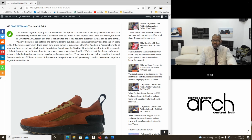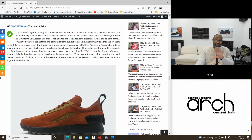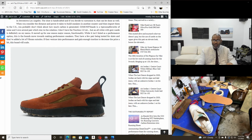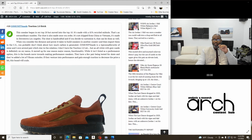Now, you can request it in this brick colorway, but you can also come back and get this mud guard section made out of any color that you want through a program that they have where they do customs. Now, you saw a long time ago that I did a custom with Community Made. I own several pairs of the shoes. They are number 10 because this midsole, not only the fact that there's no shipping involved when you make it, this midsole, you guys see how it looks kind of chunky? It's a Vibram outsole, but this midsole is made of 85% recycled material.